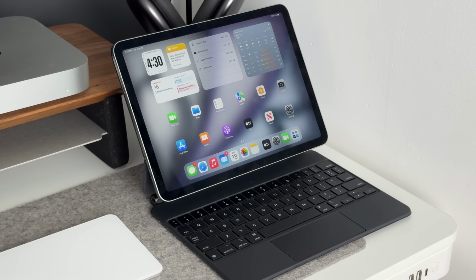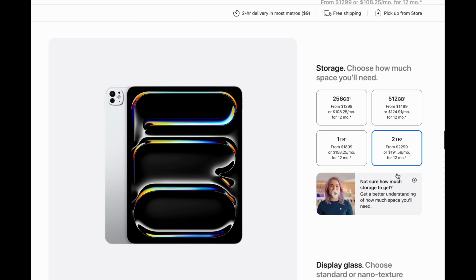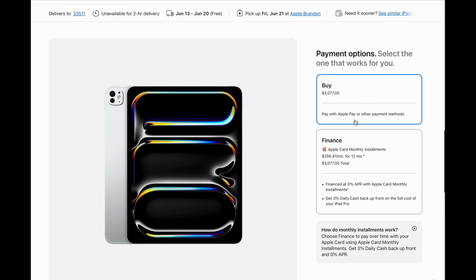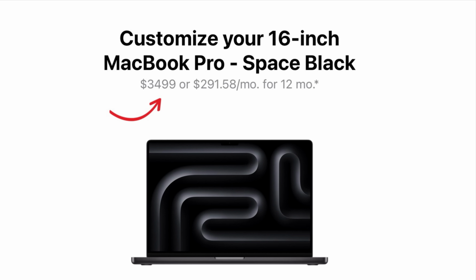And so whether it's M2, M1, or even M4, it's still iPadOS, and you're still pretty much doing the same kind of things. And I can't imagine anyone doing this, but if you spec out the new iPad Pro, the price just gets ridiculous. We'll do a 13-inch iPad Pro, 2 terabytes of storage, add on nano texture, a new Apple Pencil Pro, a Magic Keyboard, guys, this is MacBook Pro 16-inch territory, which is just insane.